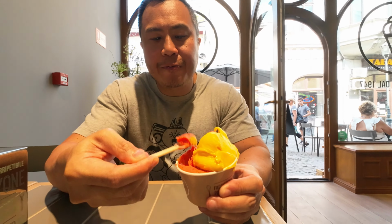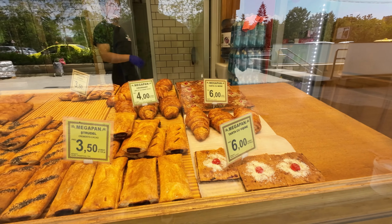It's almost like a mashed up mango, more than ice cream. It's like mashed, so it has a really creamy flavor, creamy texture. This is the strawberry. Good also, but like I said, they're really creamy. It's almost like a combination of cream and ice cream, but not complete ice cream. So it's different. It's good though. Gelato. All right.